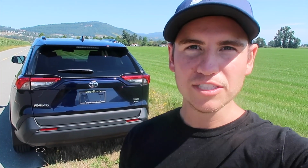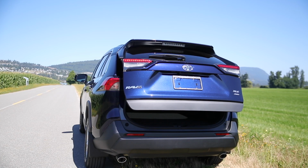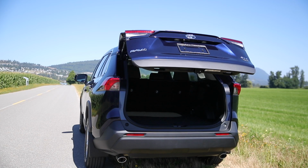So there's 2 ways to open up the back of the RAV4. You have a little button that's on your key that you just push and hold, and this has an automatic tailgate. So this thing goes up and down without you having to actually pull it. So if I push the button, the back of the car will open. Super nice feature, actually. I really enjoy having that.